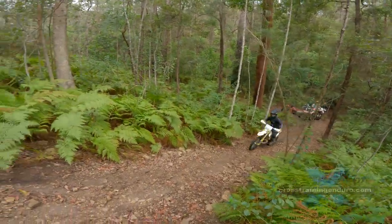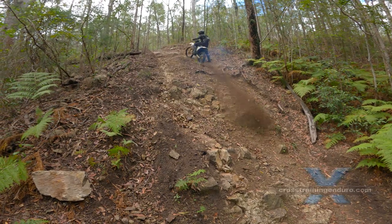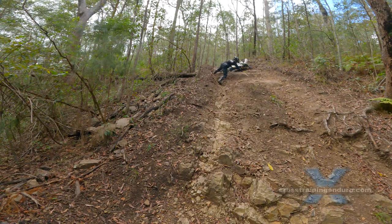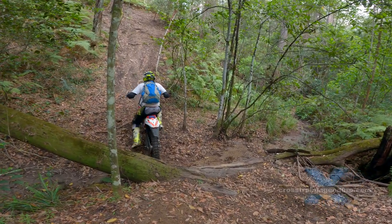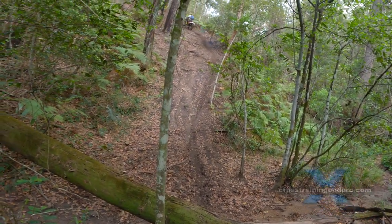And here's the hill climb. The Husqvarna goes first. An Austrian motorbike is a huge handicap, of course. Jeff has an amazing run. He almost makes it in one go. That is what we have been aiming for on this hill climb.